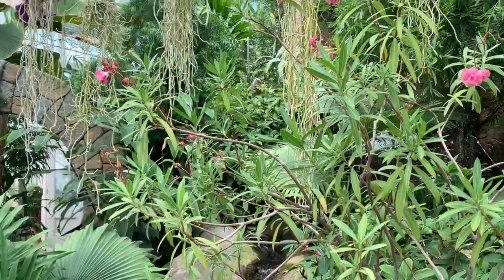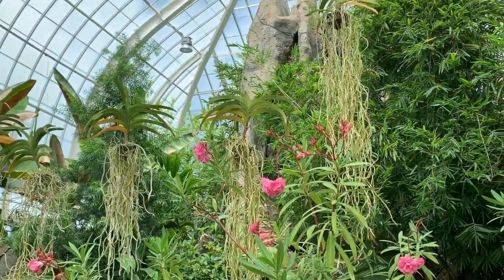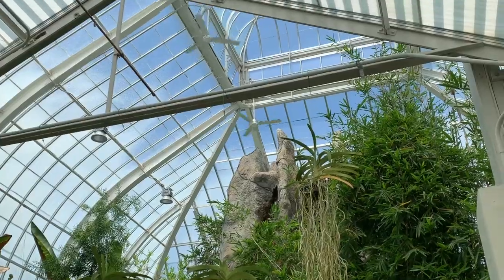And I'm panning up because these are all different types of orchids, and this is one plant that I can't grow, and they just make it seem so easy.